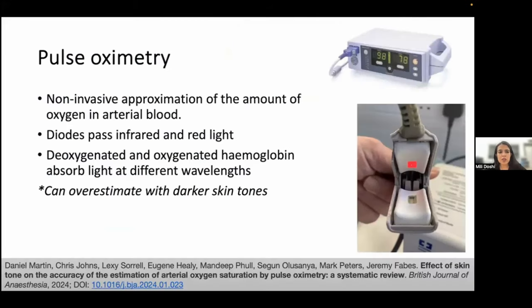And so pulse oximetry is an estimate of the amount of oxygen in our arterial blood. The diodes pass infrared and red light through either our nail bed or fingers, toes, within our ears, anywhere we've got pulsatile tissue. It measures and compares the level of deoxygenated hemoglobin with oxygenated hemoglobin, which absorb light at different wavelengths. And this is how it's then converted into the number we see. Generally in fit and healthy people, it is 97% and above.